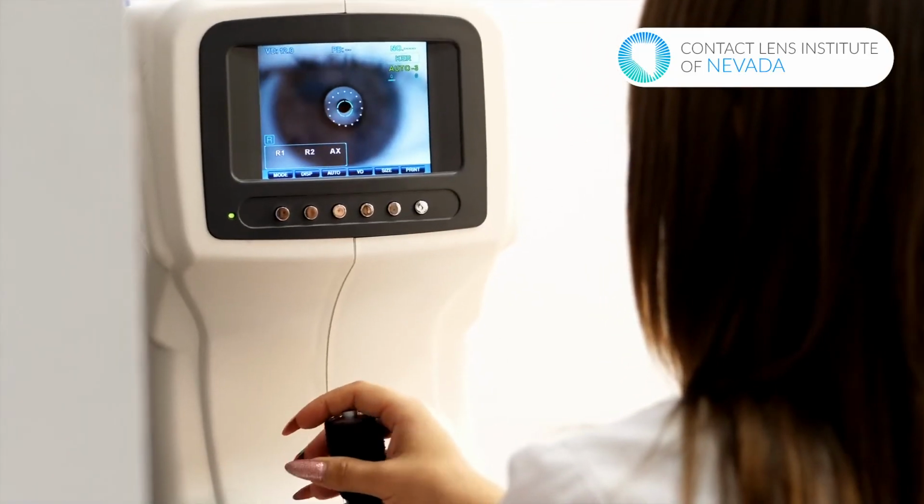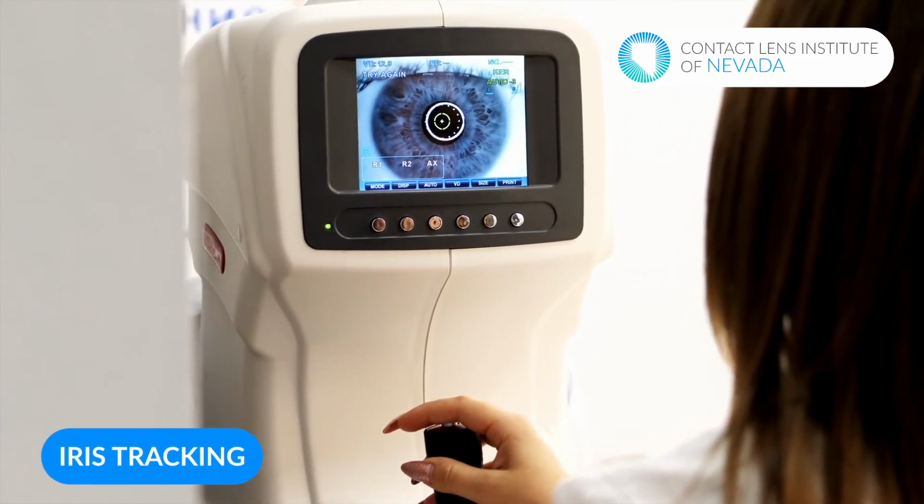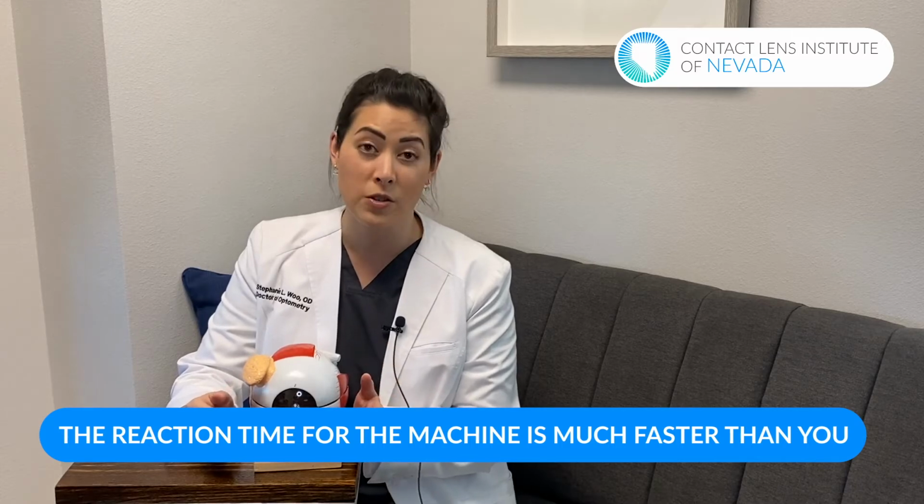Most machines now have something called iris tracking. So it can manage if you accidentally look to the side, or you accidentally look up or down, or you have tiny micro eye movements. The machine will register that, and the reaction time for the machine is much faster than you as a person. So don't worry about that. That is all accounted for with the special technology.